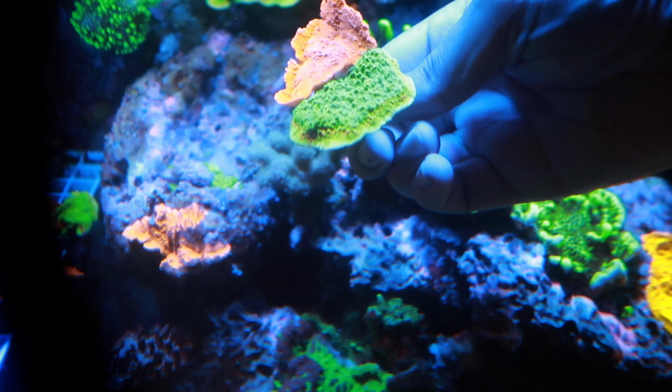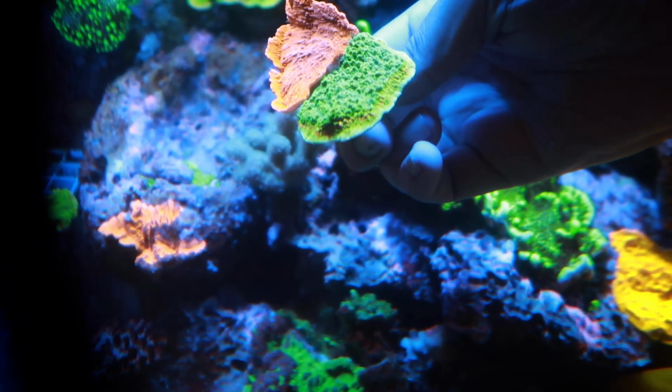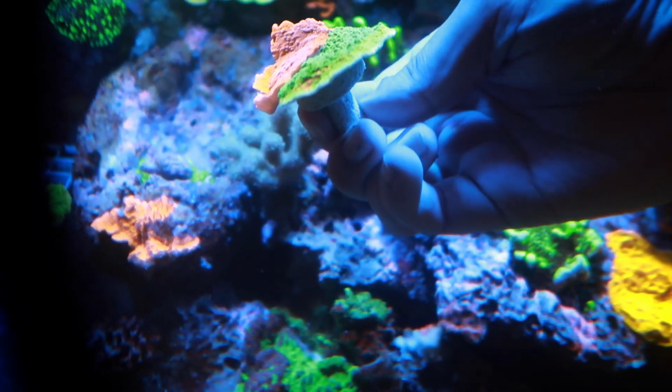Thank you guys for sending your pictures in and meeting up. It's super cool to see corals that I grew in my tank and fragged out go to you guys. It's awesome. That is a sweet frag. You see all that red starting to grow out of the green?